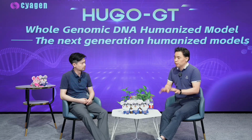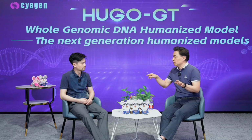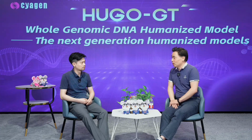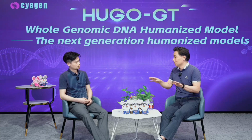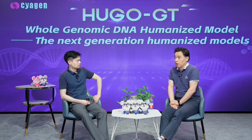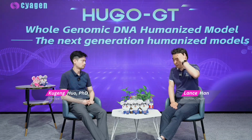Exactly. But this model, what we call HUGO-GT. GT stands for gene therapy, right? In the area of gene therapy, sometimes the humanized CDS will not work, because sometimes people would like to target not just the protein, but the genomic sequence. Exactly. And sometimes it's not even the protein coding sequence, right? Could be intron, could be UTR. Exactly. This is one of the incentives that got us thinking that we need a better humanized model. We need to humanize the mouse gene on a higher level, so to speak.